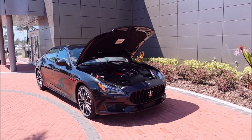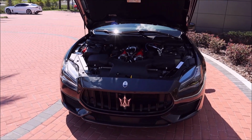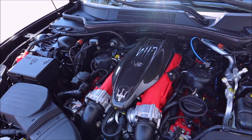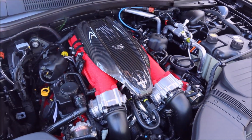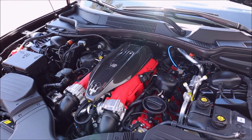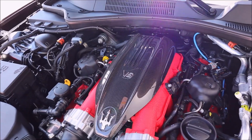So let's talk about the elephant in the room, or more like the elephant in the trunk, because this is a powerful force to be reckoned with. Yes, the carbon fiber center, the red manifolds on the side, the big trident, and the V8 badge lets you know that there is something very special under this hood. 580 horsepower, 538 pound-feet of torque with a top speed of 203 miles per hour and a 0 to 60 in 4.2 seconds out of this rear-wheel drive V8.